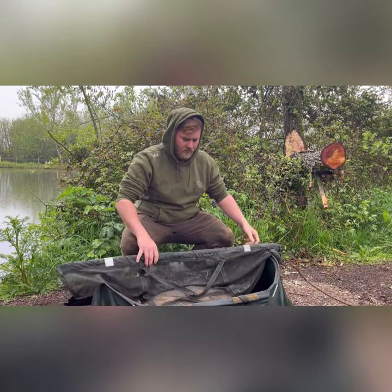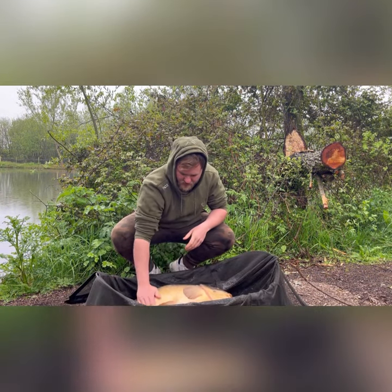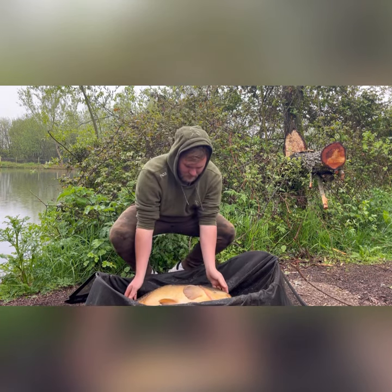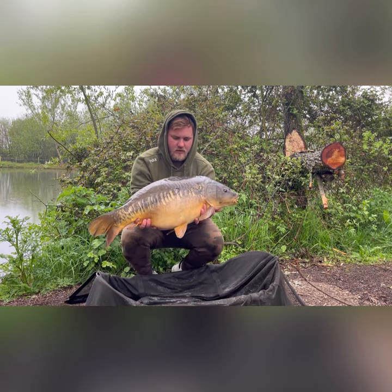Right, well, finally the wait has paid off. Wading through the smaller fish. I mean, it's not massive, but it's a really nice fish. It's 22 pound exactly. Nice linear. There he is.